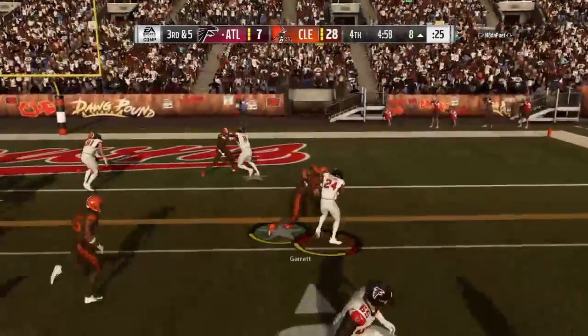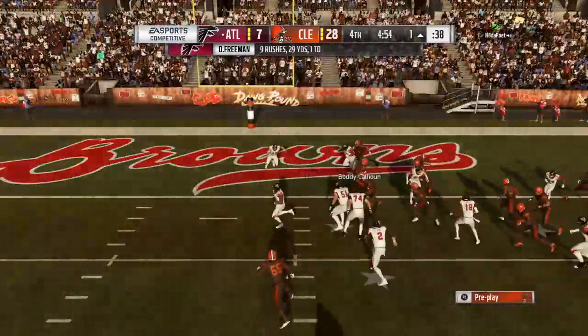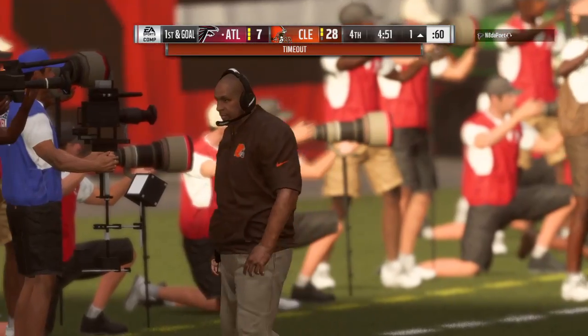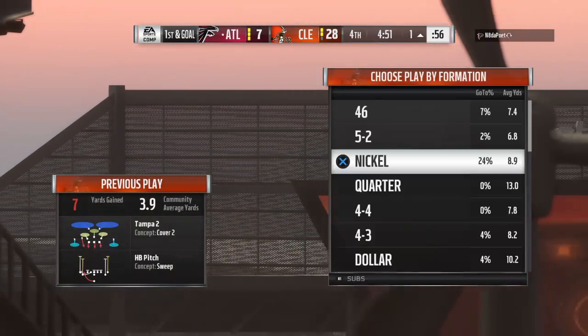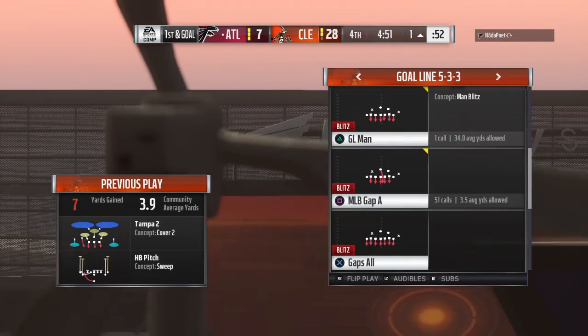Now the pitch to Freeman. He didn't get the touchdown, but he did get the first down as he's tackled at the 1. And now a timeout called defensively by the Browns. It's just their first. They'll be down to 2 remaining as we step aside here in the fourth quarter.